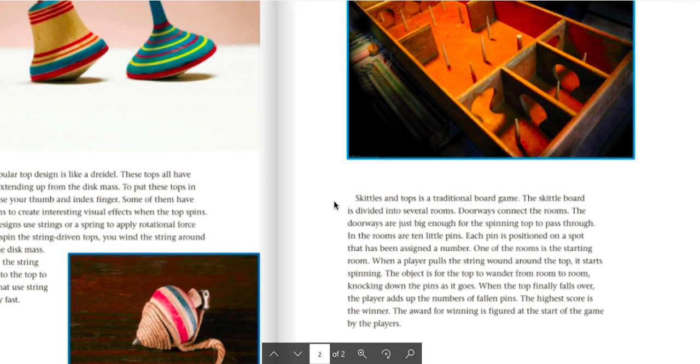When a player pulls the string wound around the top, it starts spinning. The object is for the top to wander from room to room, knocking down the pins as it goes. When the top finally falls over, the player adds up the numbers of fallen pins. The highest score is the winner. The award for winning is figured at the start of the game by the players.